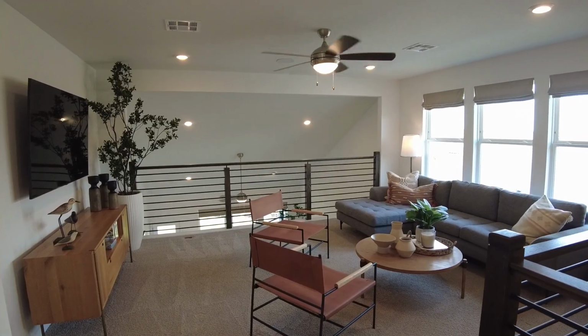And what I really like about this model home, it's got an open loft area on the second floor, and I really like how the master bedroom is downstairs and the secondary bedrooms are upstairs. It really allows you to have separation of church and state if you have children who can sleep upstairs, enjoy the loft area, and mom and dad can be downstairs. Let's go check out the Jasmine model home built by Taylor Morrison in Turner's Crossing.